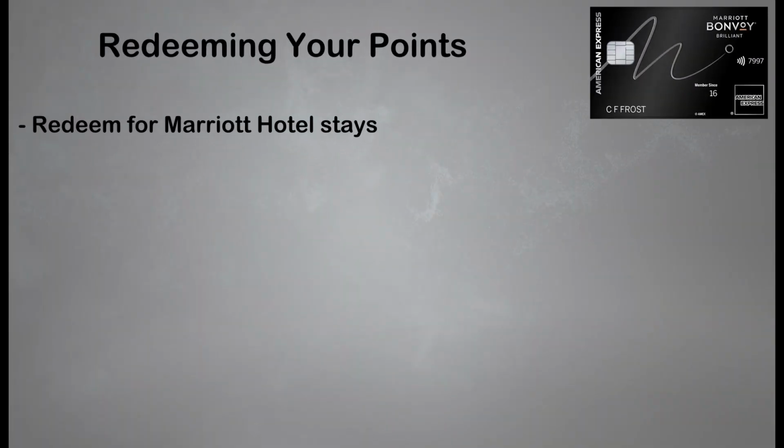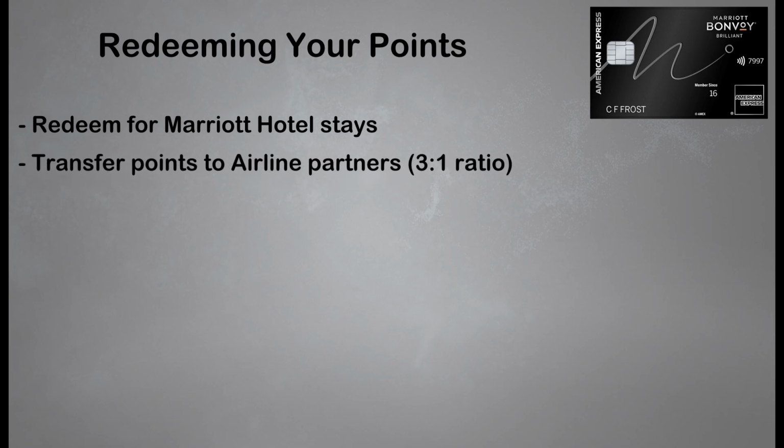But moving on, let's take a look at the different ways you can redeem your Marriott points. I just went through these in my Bonvoy Bevy video, so we're going to go through them pretty quickly. As you can imagine, the best way to redeem your points are towards hotel stays. Here, the redemption rate is going to be around 0.8 cents per point generally. You can also transfer your Marriott points to one of 40 airline transfer partners, but at a 3-to-1 ratio, which is terrible. But it's an option if you're short a few miles for a trip.